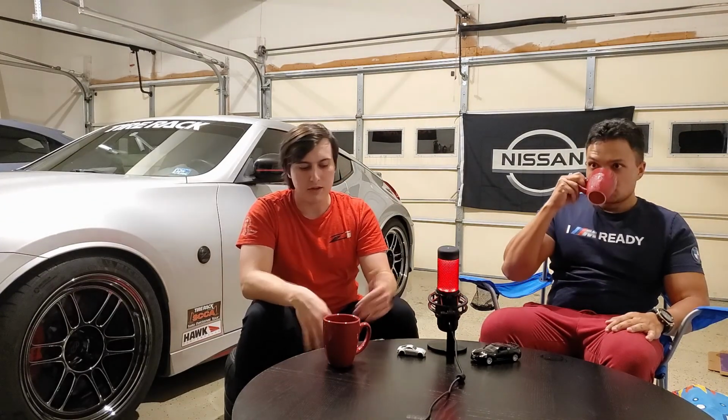I don't know that they really hit that mark with the body, but as far as the interior, it definitely looks A+, a big giant step in the right direction in terms of what the previous car had. Yeah, I agree. I mean, the 370 was a major change in quality from the 350.